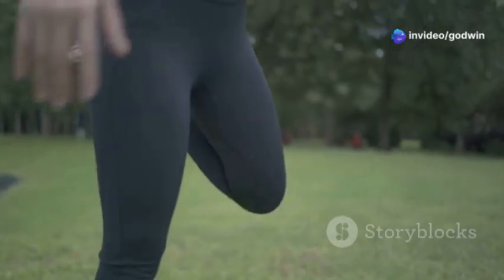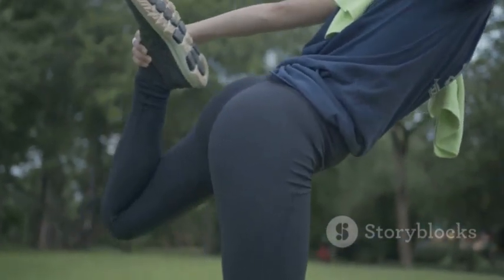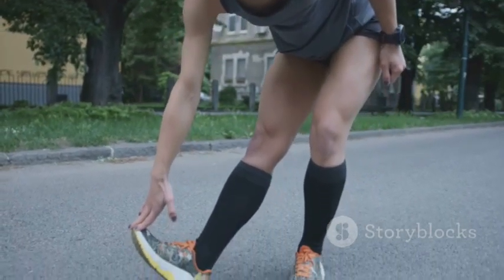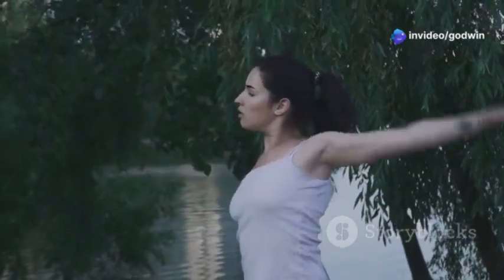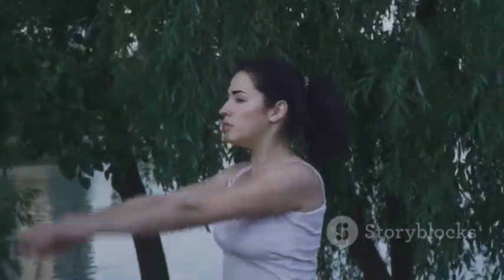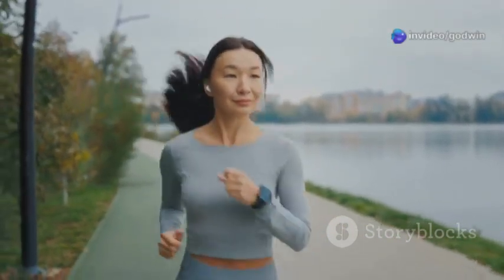Flexibility exercises focus on increasing the range of motion in your joints and elongating your muscles. While this might not seem directly related to preventing a blockage in an artery, the indirect benefits are significant. Improved flexibility can enhance your ability to perform other types of exercise, like cardio and strength training, more effectively and with a lower risk of injury. If you're less prone to injury, you're more likely to stay active consistently.